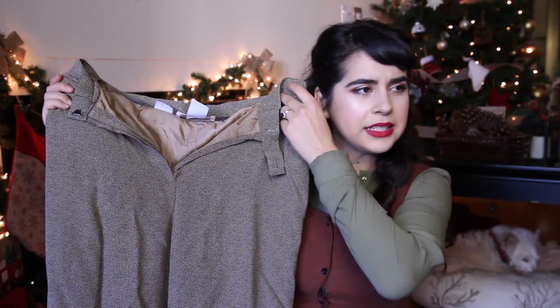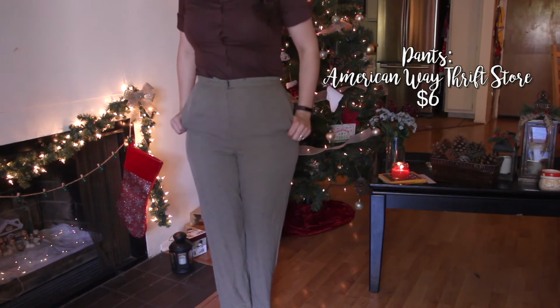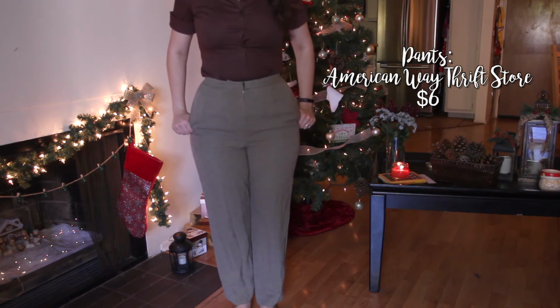The first pair, from far away, kind of looks like tan color. Actually on camera it does look tan, but it has those tiny little checkers, so it's tan and black really. Very high-waisted. They remind me very much of the 80s, which I like. I bought these mostly with 40s styles in mind, but you can also easily repurpose these for 80s styles. I wouldn't be surprised if they're from that era.